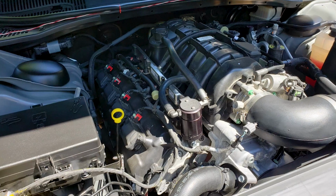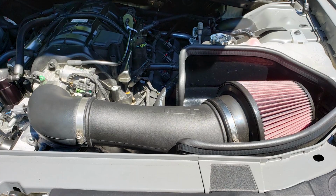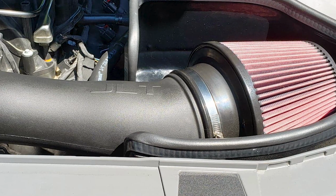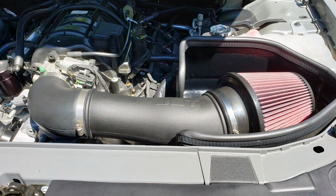Now, next I want to pop the hood and look underneath. So I know you said internally bone stock RT, but I do notice a couple of things, like an intake. The JLT intake, that was a great addition to it, really. It let the car breathe as it should. Did you notice any kind of power difference when you put that on? It has the sport mode that you can put it on. You don't need the sport mode on with that JLT intake on. It sucks enough air to where it gets up and growls like it does if you have the sport mode on.